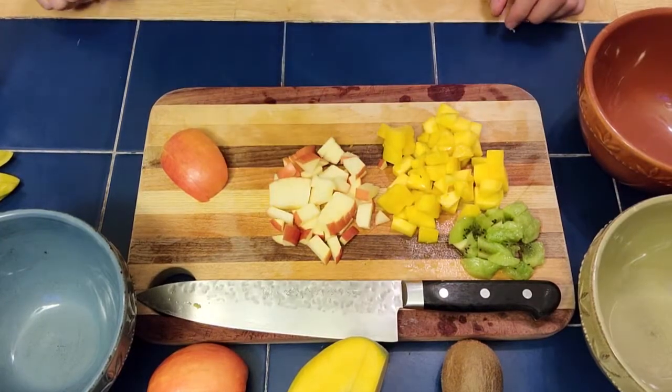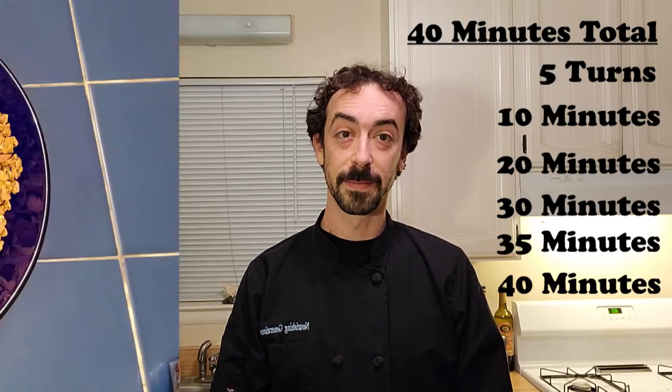So let's go ahead and see how our granola is doing in the oven. All right, so our granola was in the oven today for 40 minutes here at my house. That means I pulled it out 5 times to check it, and I turned it each time. Once after 10 minutes, again after 20, and then again after 30, and then again 2 times, 35 minutes and 40 minutes, and then it was done. I like mine a little bit crispy, so you're gonna have to be the judge of how crispy you want it. But we'll take a look at what our granola looks like, and you can see the color of it, and then you can be the judge from there. So let's take a look at what it looks like, and then we'll get to assemble our parfaits.